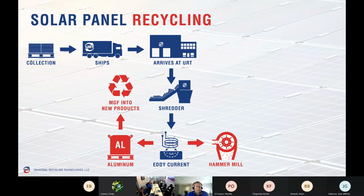It's separated from the glass and the panel itself. So here you can see that the aluminum then goes straight to the manufacturing process. It's a very clean product. There's nothing else that needs to be done to process that material. We have several aluminum manufacturers and smelters that we work with directly.